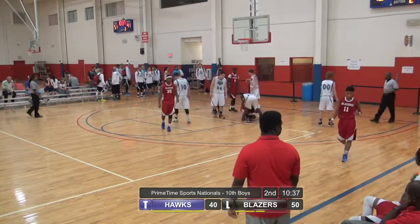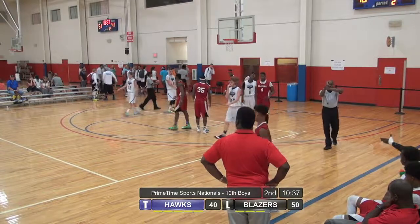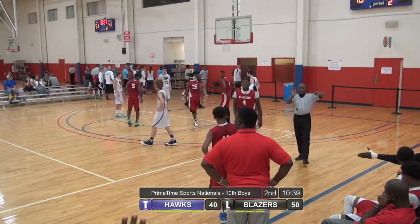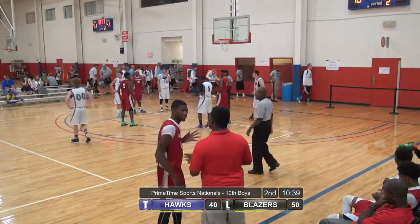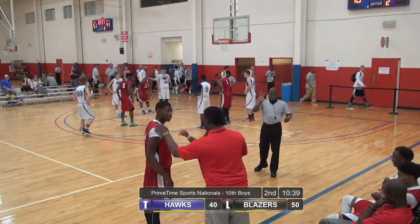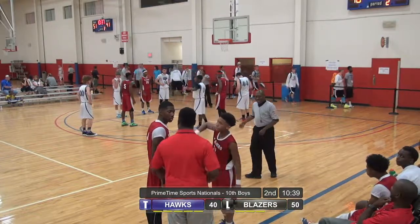Driving inside, and that's going to be a foul. Easy call there. Go against Terrell Marshall, his first. He just bodied up Malik Jackson basically from the second he crossed the timeline.